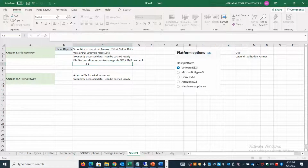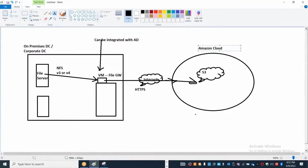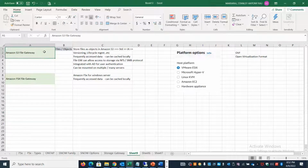Most of the recent data can be cached locally, and as I told you, it can be integrated with AD for AD-based user authentication. The biggest advantage is that you can access it from hundreds of machines in parallel. You can connect it from an app server, or from another file server. All of the systems will have the same data access, so it can be mounted in multiple systems and accessed in parallel. That is the biggest advantage of going with Amazon S3 file gateway.